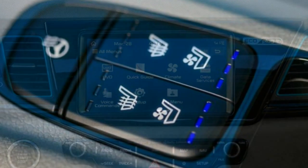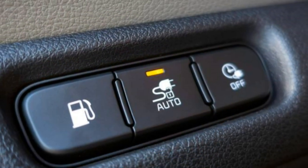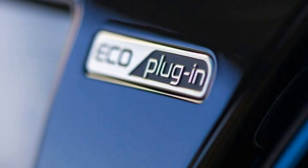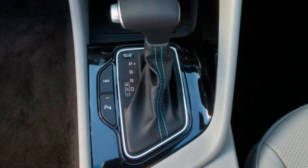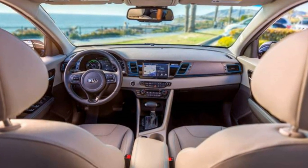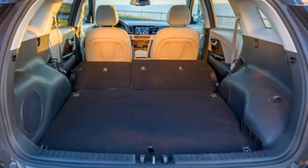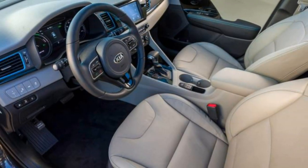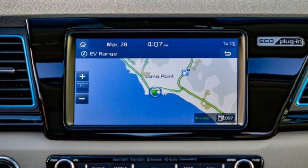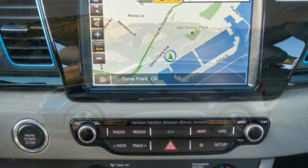The 2018 Niro plug-in hybrid joins an expanding selection of plug-in hybrids this year that includes the Chevrolet Volt, the Honda Clarity plug-in hybrid and the Toyota Prius Prime. If you want an easy-to-drive and efficient car with understated SUV-like styling, there is a lot to like in the Niro.